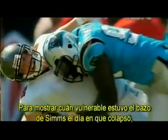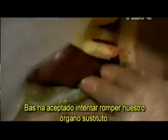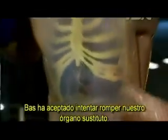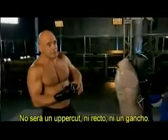To show how vulnerable Chris Sims' spleen was the day he went down, Bas has agreed to attempt to rupture our surrogate organ. What kind of punch are you going to be doing? Not an uppercut. It's not going to be a straight. It's not going to be a hook. It's going to be all of the above. That's the best way to dig it in.